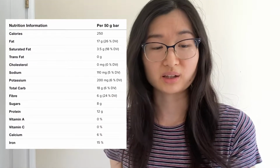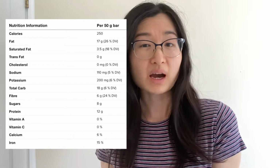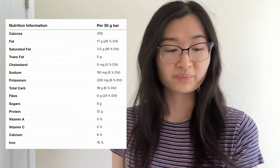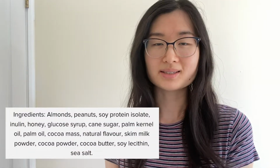Now, this particular protein bar has about 250 calories, 18 grams of carbohydrates. It does have a higher saturated fat content, but the fiber content is really good at 6 grams. There's a decent 8 grams of sugar, and the protein is a decent 12 grams, where the main source is from the soy protein isolate, but also it does contain things like nuts and skim milk powder.